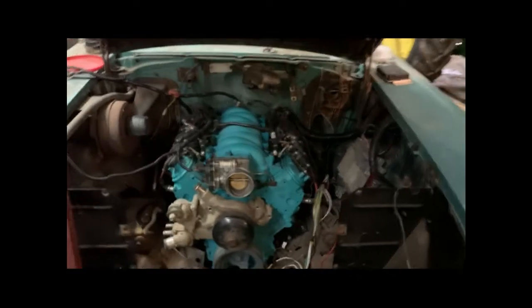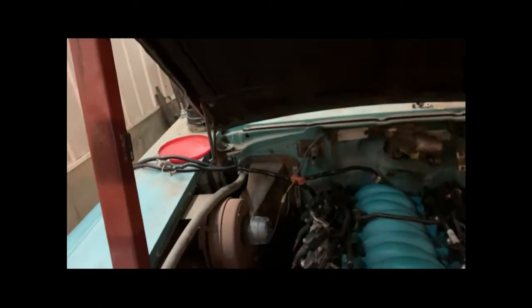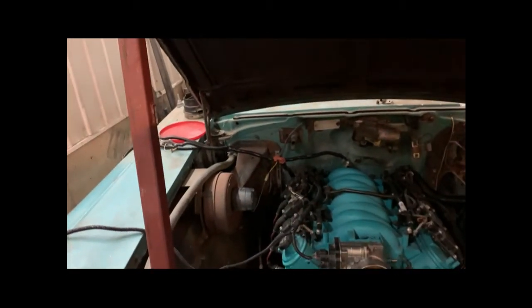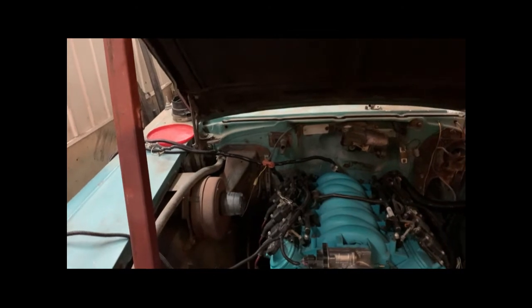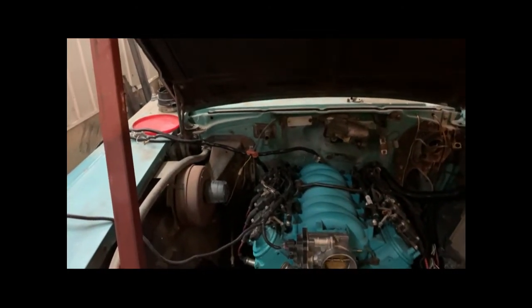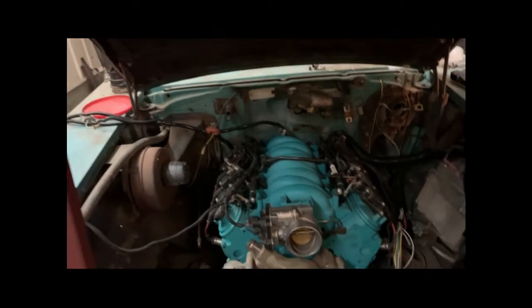So I'll show you here. Here's the harness kind of laid out. Got the transmission harness here that we haven't put down in the back, just so it's not a pain in the butt. Probably I'm gonna pull it all out, lay the harness on and clip it into where I want it, and then we'll lay it into the car.